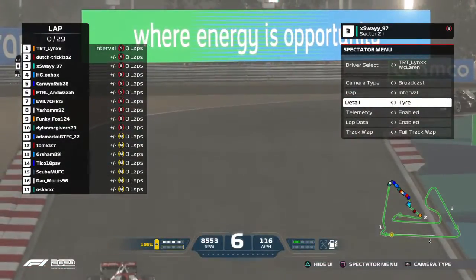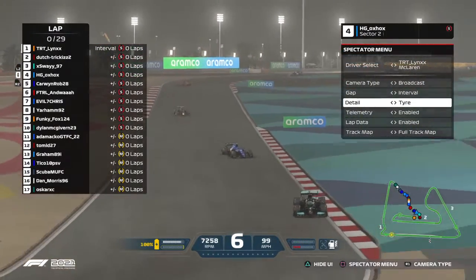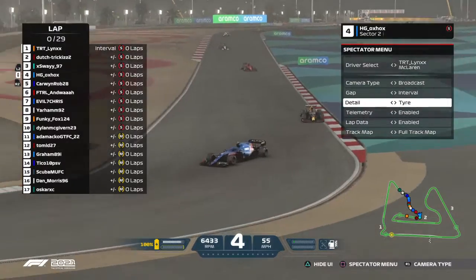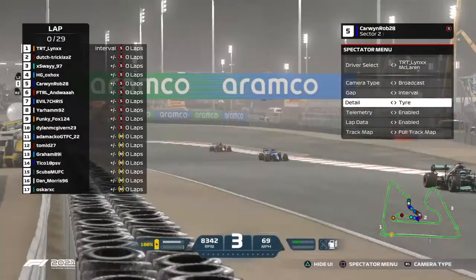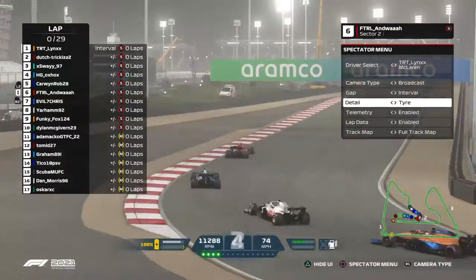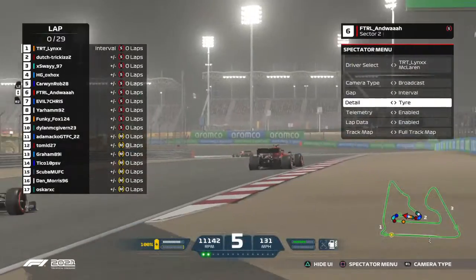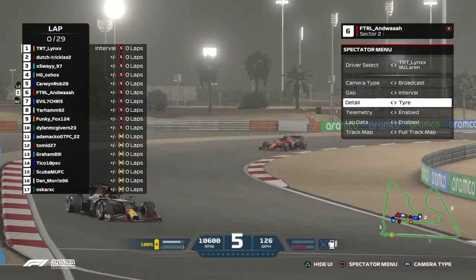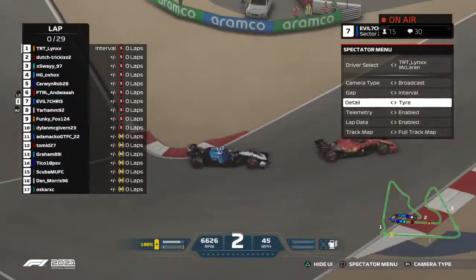Sway, brilliant qualifying from the Mercedes man. He lines up in P3. Oxox, who has been outstanding this season as well, lines up P4. Colin Robb in P5, looking to challenge at the front again, with Andor P6. Great qualifying from the Ferrari man. What can he do off the third row? Evil Chris with a really good qualifying as well, P7 for him. Hopefully he'll have a strong race.